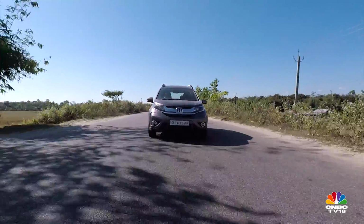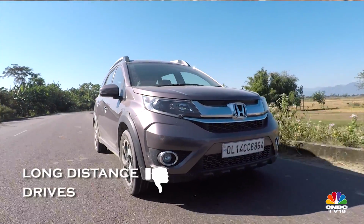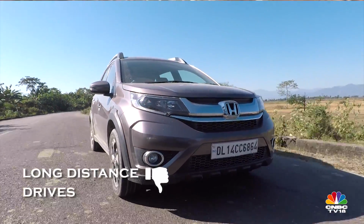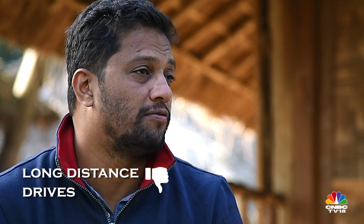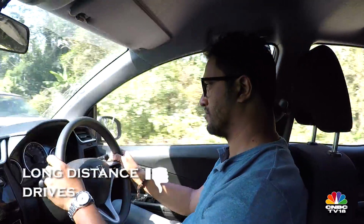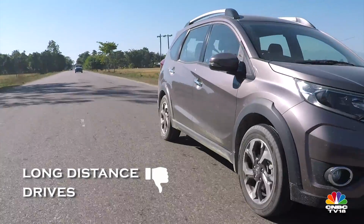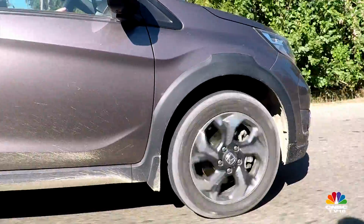High-speed driving, again, there's a bit of jittery motion from the BRV. I would have liked it to be a little stiffer sprung so that it gives you more composure and more confidence. But the BRV, like I said, is comfortable, though not essentially meant for long distance commuting. It's great in the city, short drives, it's a fantastic option, but over the longer stretches, not really.